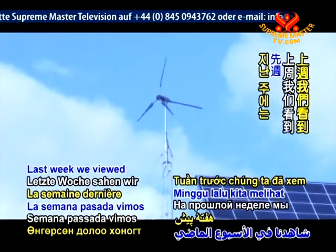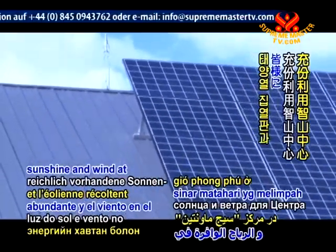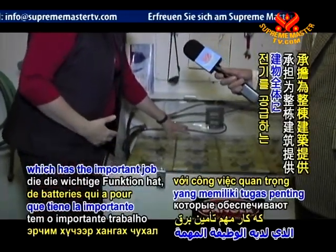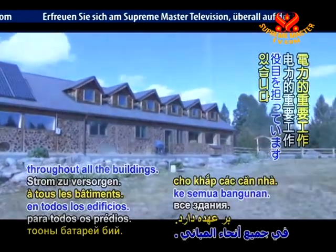Last week, we viewed the solar electric panels and wind generator that harness the plentiful sunshine and wind at the Sage Mountain Center. The power room in the main house features a battery bank, which has the important job of supplying electricity throughout all the buildings.